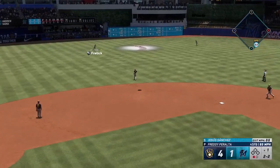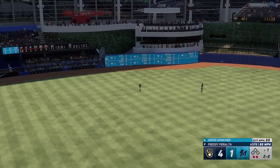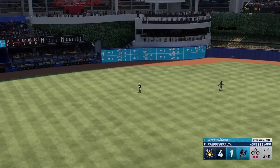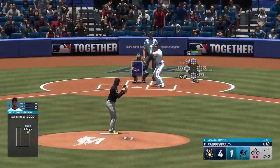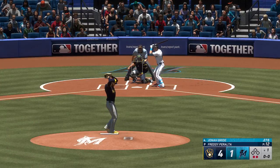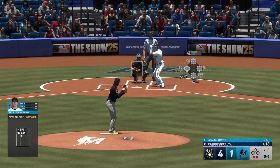Swing and a ball driven pretty well out towards left center. Freeland puts it away for the out. 2 down. Next to hit, Jonah Bride. And a first pitch fastball is in for a strike.